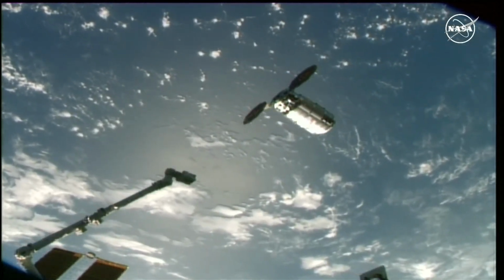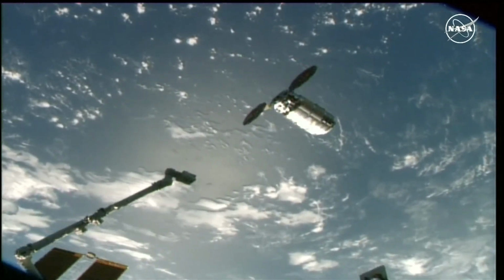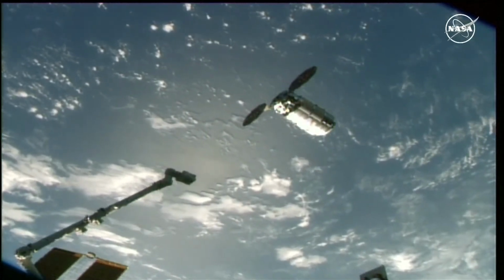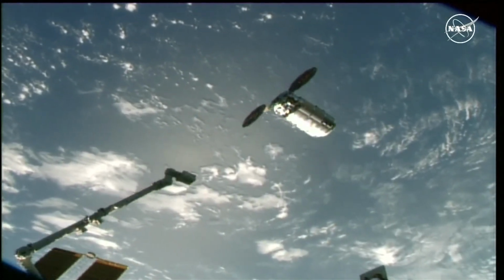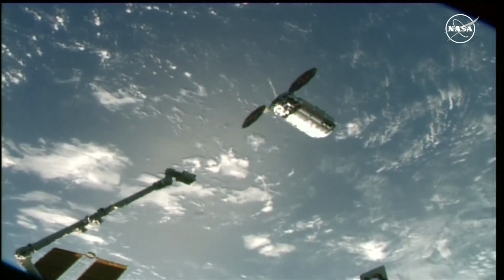And with a go from Mission Control, Cygnus is on the move once again. Cygnus has resumed approach to the capture point. Monitor approach within 30 meters per step 7 in 1.102. Copy Houston, step 7 in 1.102, and we do see approach, and primary range is 28 meters.